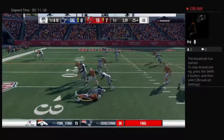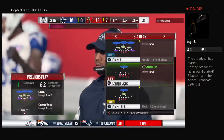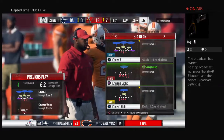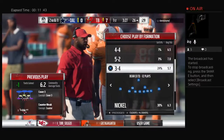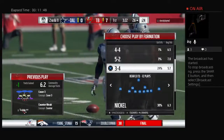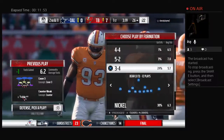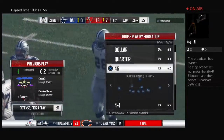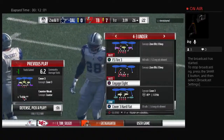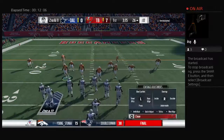A first carry now for Adrian Peterson. No dice this go-around. He's hit behind the line and taken down. That's going to go as a loss of a yard, and it'll be second down. A little bit of ground to make up for the offense as they face a 2nd and 11.